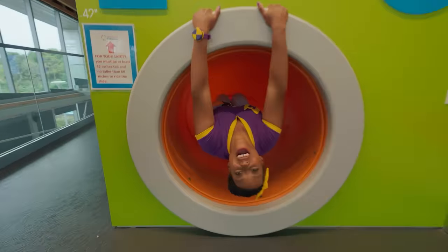Whoa. Nice, you went upside down. I did the flip around the bar too. So we've done bars, we did some gymnastics on the floor. How about jumping on a trampoline? Yes, I love jumping on a trampoline. All right, let's do it. All right, come on.